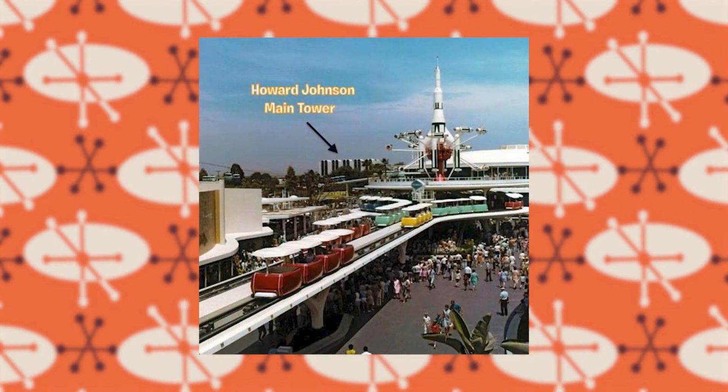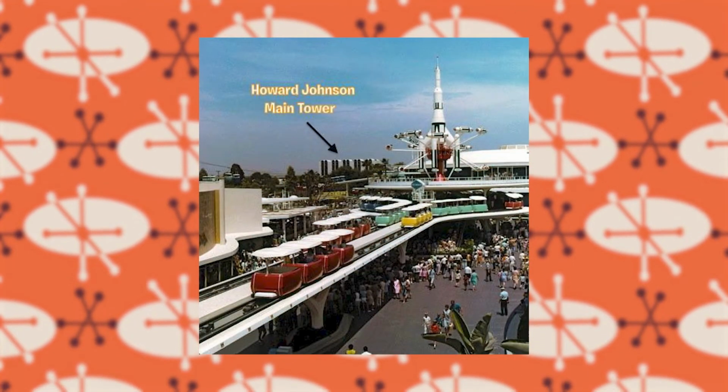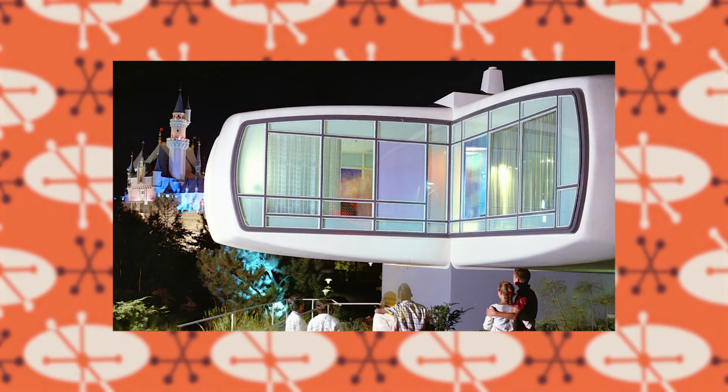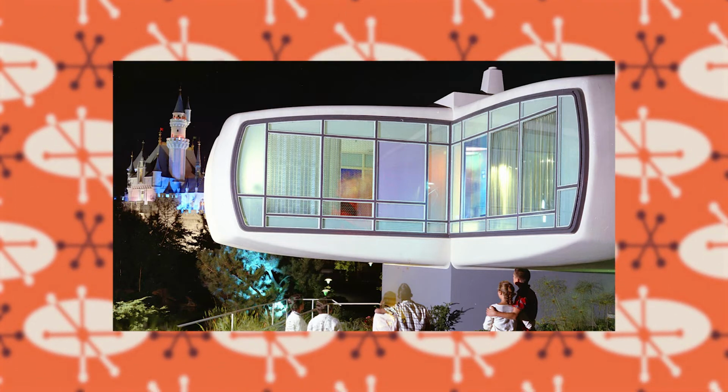The suite is an homage to the Monsanto House of the Future attraction that was featured at Disneyland. We focused a lot on our mid-century heritage at the hotel, and so we wanted something that would emphasize that and be sort of an icon for us. And so when I saw the photos in the past and the design elements of it, it just struck me as something we had to do.